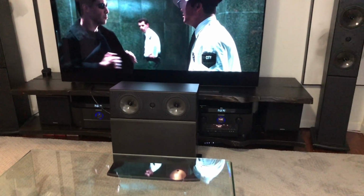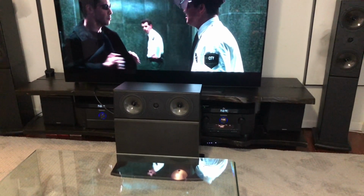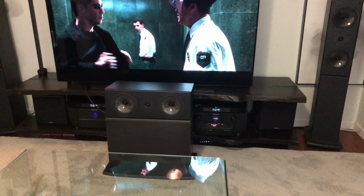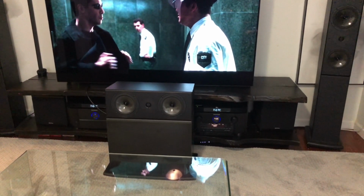Ideally, your center channel would go in line with your left and right speakers behind an acoustically transparent screen, but that's not really an option for me, and it's not really an option for a whole lot of people out there. So something like above the TV or below it, or even on a stand in front of everything, is a nice alternative.